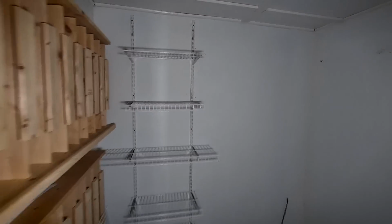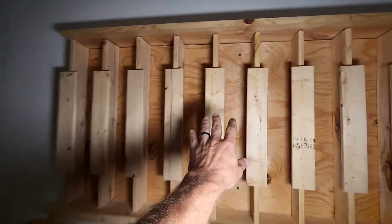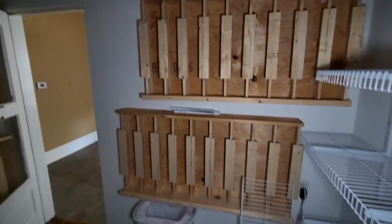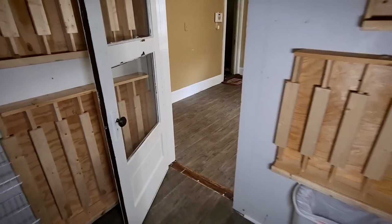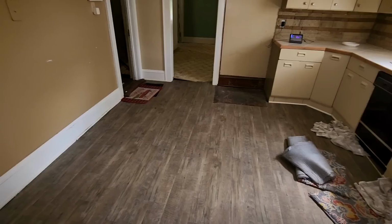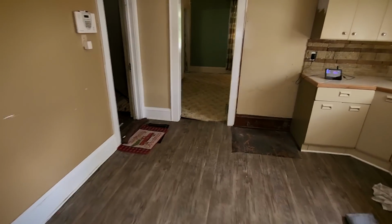Oh, it's just like a pantry. That's actually nice. A nice big pantry. It's big enough for me to come in here and walk around and show you. It looks like they kind of built like mason jar racks here, so you can put your stuff in there and store it. That's kind of neat actually. And they did put new flooring down in here. So again, remember, you can always find some positive in these walkthroughs.